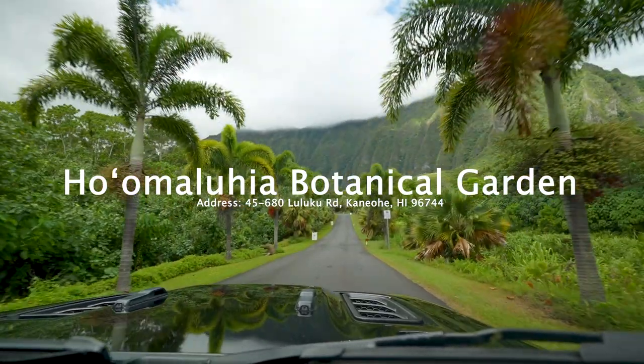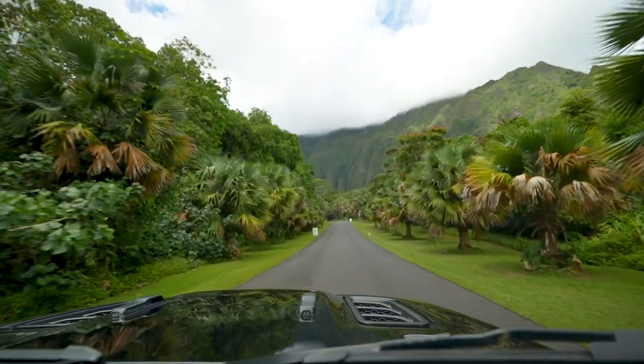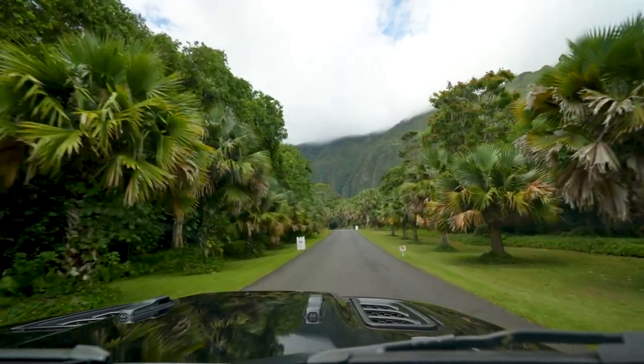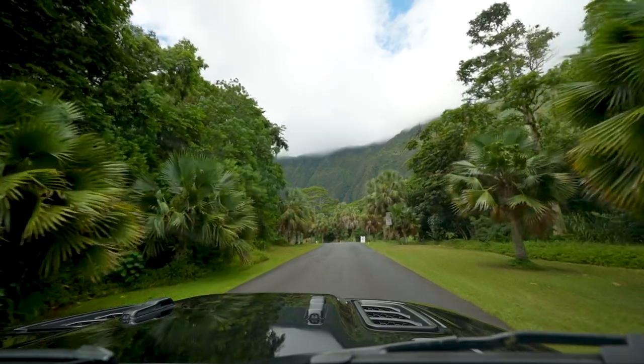What's up guys, we're here at the Hoomaluhia Botanical Gardens on Oahu. It is super beautiful, unreal. Literally feels like we're walking into a scene of like Jurassic Park. You can take a picnic here, they have a lake, they even have campgrounds.